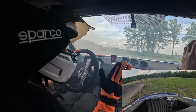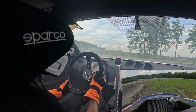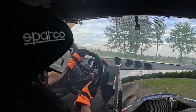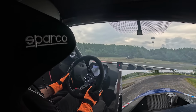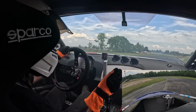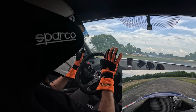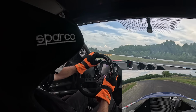Oh, we saved it, we saved it. So we have no grip, I just went for it. We're like smoked on tire. Oh God, we got no grip in the rear. Zero tire, zero tire. That was epic, that was a good way to get a last little run out.